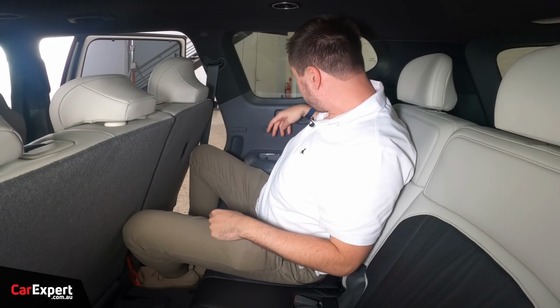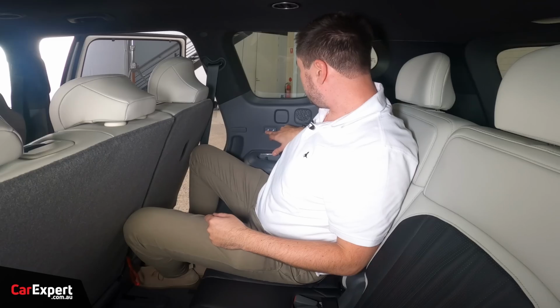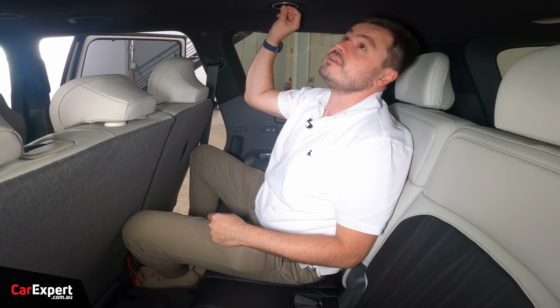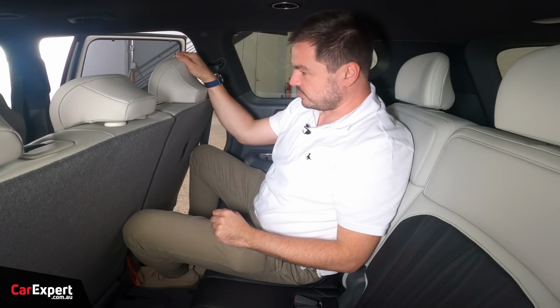But you do have other features here, such as cup holders, USB-C. You've also got an ability to recline the third row as well electrically, which is pretty good. And then air vents up the top here with some lights as well. But let's have a look at the boot. We'll see how much room there is back there.